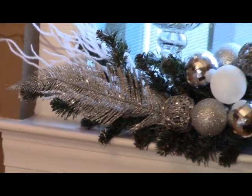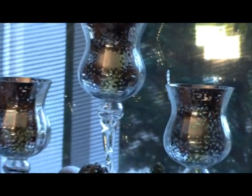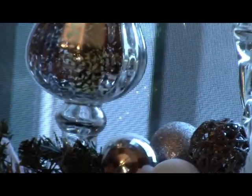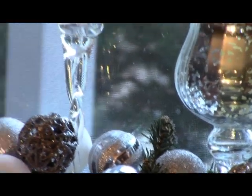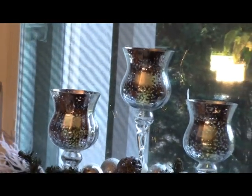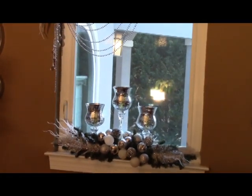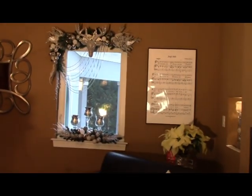I'm really happy about how I did this year. The candles here came from Kirkland's. I love the stem of them. They're glass and they twist in an intricate design there, if you can see. And as I step back, you can see how it looks fully. Love it.